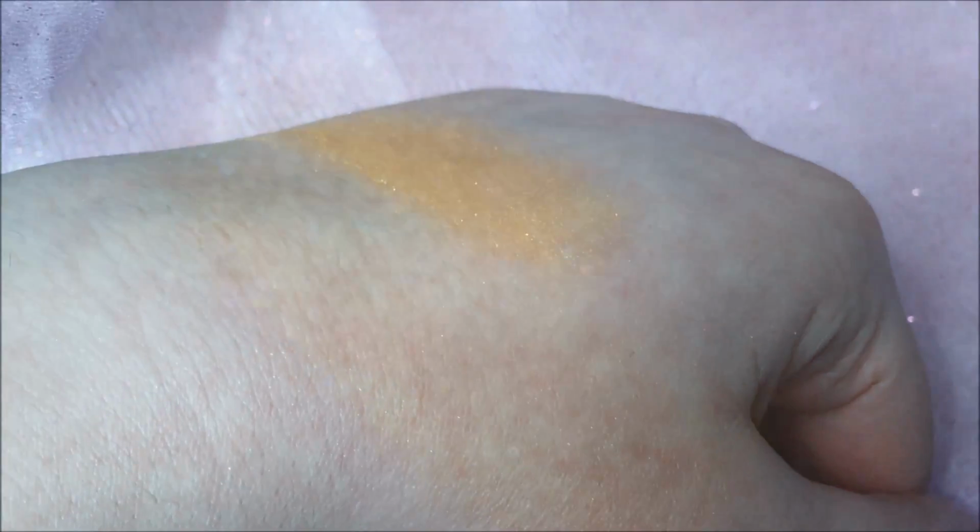And I'm really irritated because it just does not come across in the swatch video on my hand true to color, because it is just the perfect yummy creamsicle shade. I mean, I look at it and I'm just like, that must taste good. Although don't taste your loose pigments, people, obviously. But you know, it's so amazing.